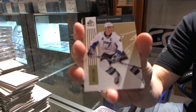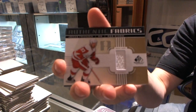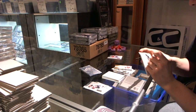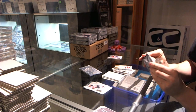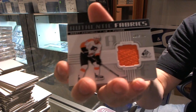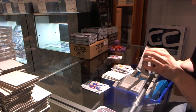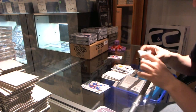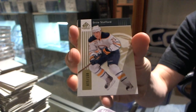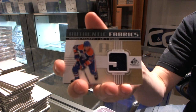We get a gold parallel to 100 for the Tampa Bay Lightning, Vinny Lecavalier. And a jersey for the Detroit Red Wings, Johan Franzen. We've got an authentic fabrics out of 100 for the Philadelphia Flyers, Scott Hartnell. Gold parallel number to 100 for the Buffalo Sabres, Drew Stafford. And a jersey for the Edmonton Oilers, Magnus Pääjärvi.